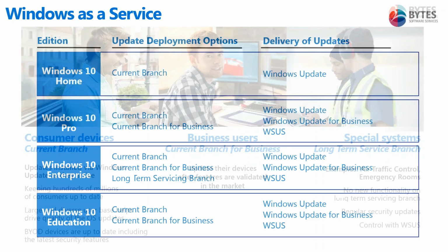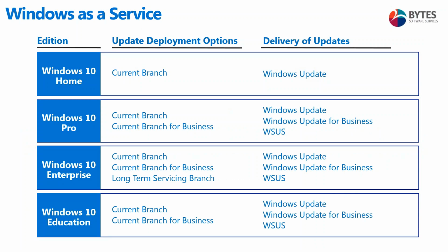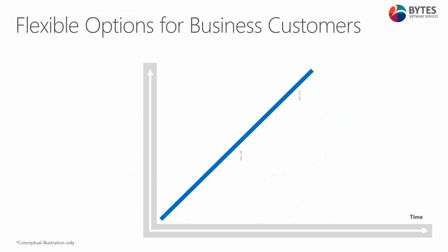So what we see is that with the Windows 10 Home you'll have the current branch. The Windows 10 Professional Edition will have the current branch for business. The Windows 10 Enterprise will have the current branch for business as well as the long-term service branch, and the Education Edition will have the current branch for business. So let's have a look at what that means from a licensing standpoint.